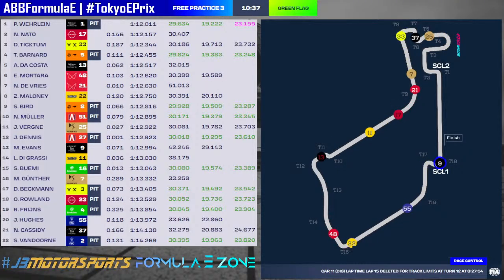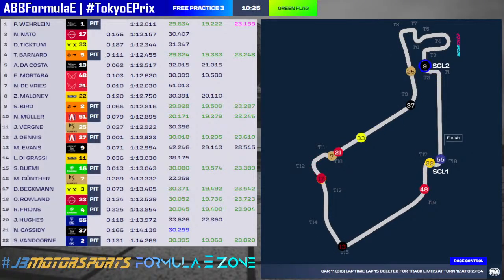It's Pascal Wehrlein that leads the way at the moment, and good to touch on him because he just didn't seem to be at the races at all yesterday. He didn't start very high up on the grid due to free practice 2, and then we didn't really see him making much of an impression. I guess he got out of the other side of the bed this morning, because the guy who turned up yesterday, or it was his twin brother, doesn't seem to be the same driver that we've got in that car this morning. No, very impressive performance so far.